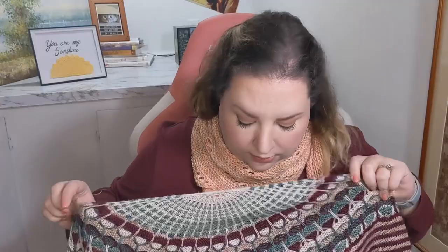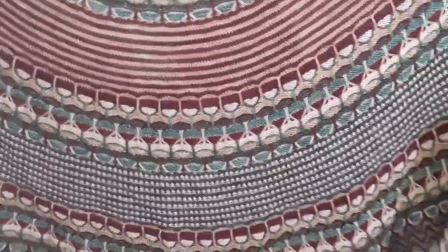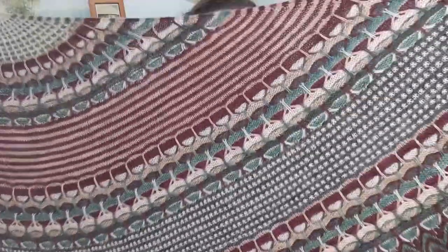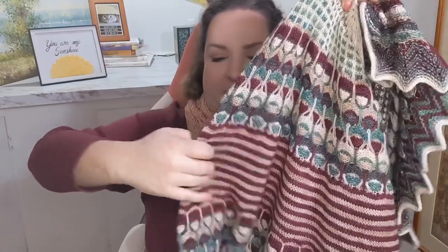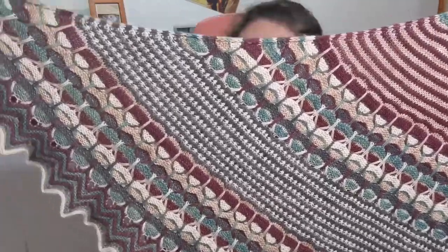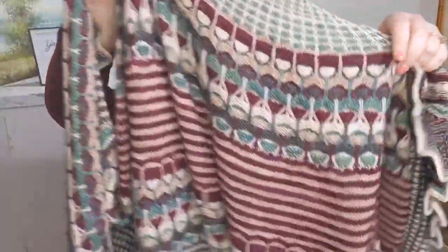But the overall piece is gigantic. If I try to reach, I don't have a wingspan long enough to show the entire thing on camera, on screen. So you'll just have to take my word for it that this thing is huge. But I think it's amazing.